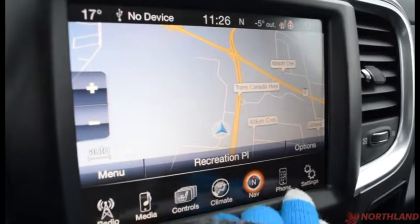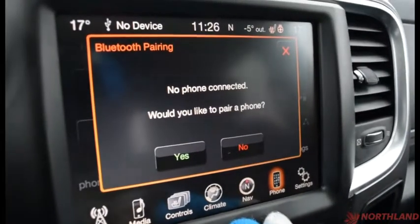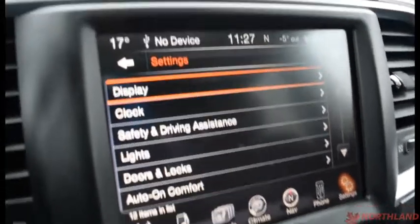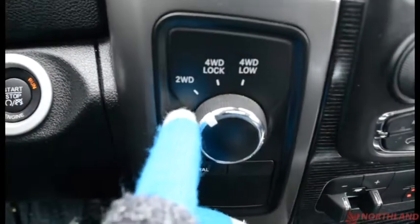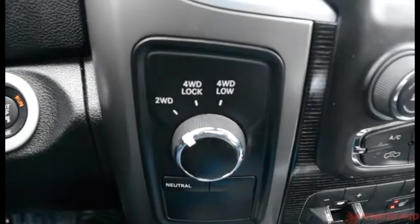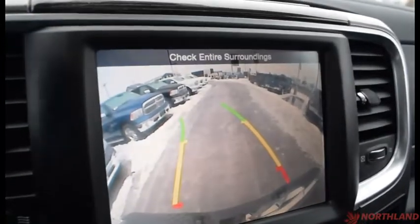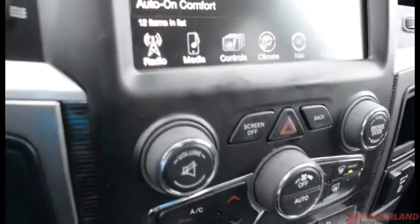Now it shows that we're on Recplace. You have your phone options if you have one hooked up through Bluetooth, as well as just your regular old settings. This guy here does control your 2-wheel lock, your 2-wheel low, or 4-wheel low, sorry. And then if you do shift into reverse, it will give you your backup camera, which is always so nice. It helps you, and it's very safe as well.